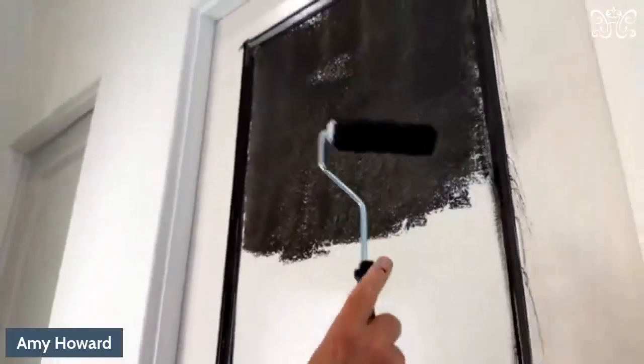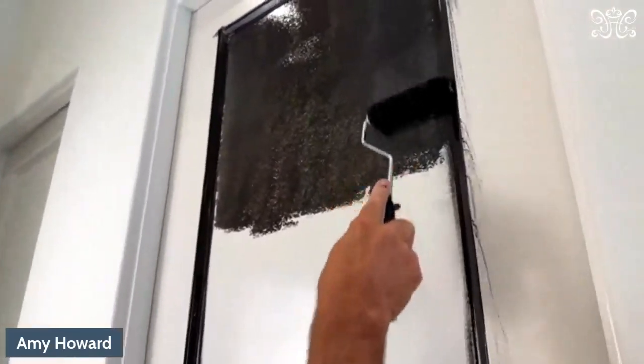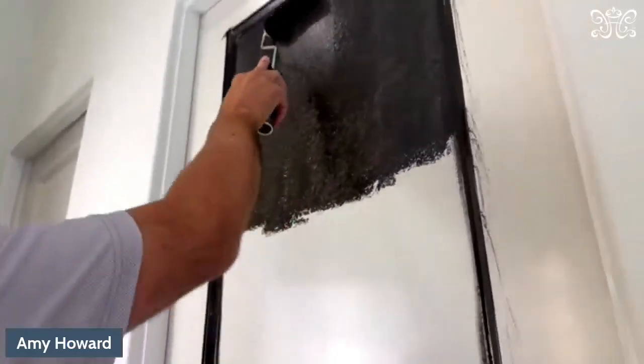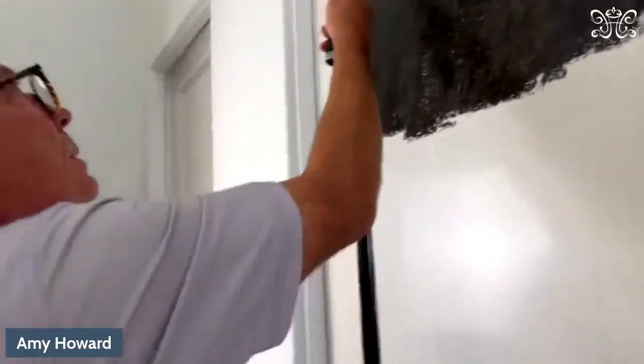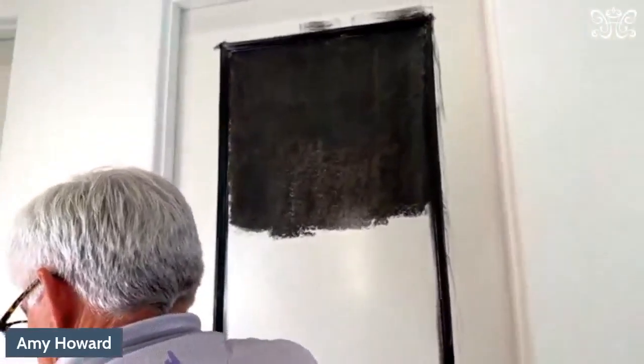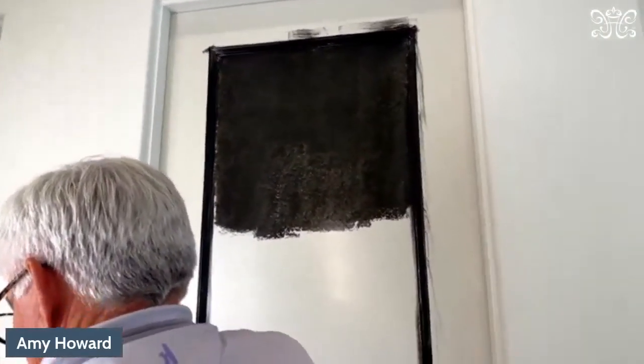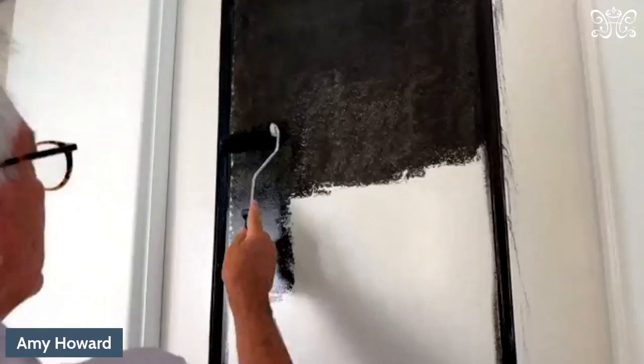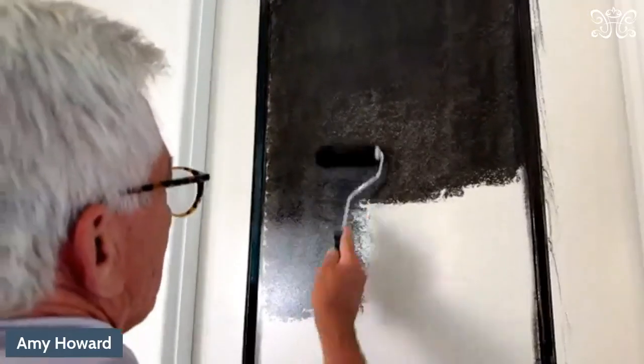So do you feel confident that if they don't take the doors down, they can paint these like we have, and they're going to have a good process? Yes. Like I said, ultimately the best is to spray it. That's what your professional painters are going to do. They're going to take them, set up in the garage and have a place to spray it.